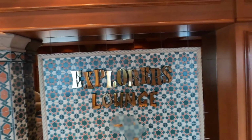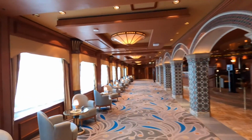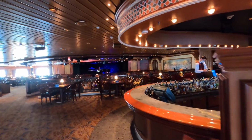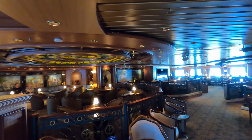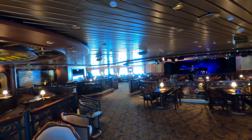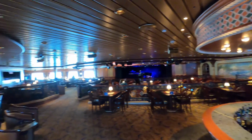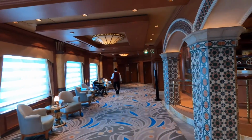And then continuing deck 6 aft is the Explorer's Lounge. This was my hangout, really. You have aisle window side chairs, bar, but then you have your stage and plenty of lounge seating. This is where they hold karaoke, live music, the Platinum, Elite, and Suite guests have their gatherings, and also bingo.